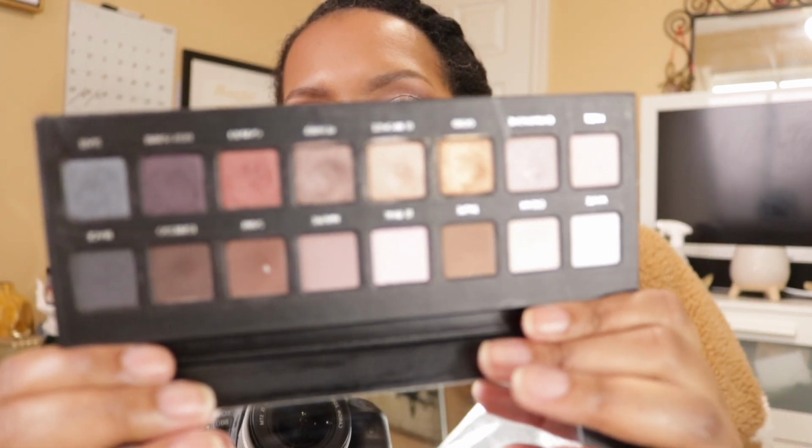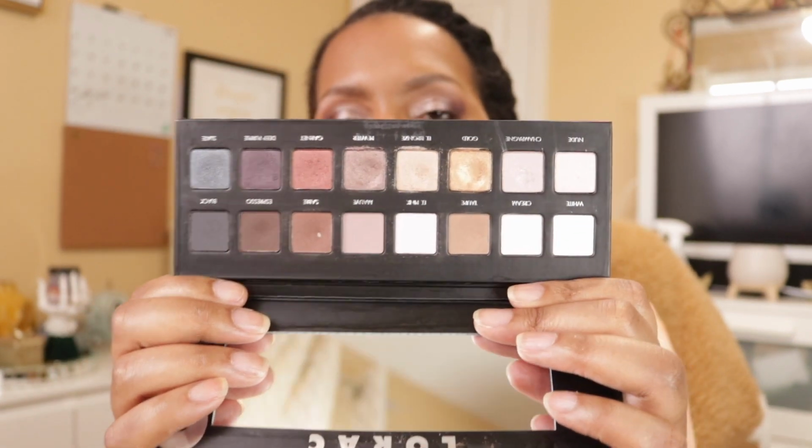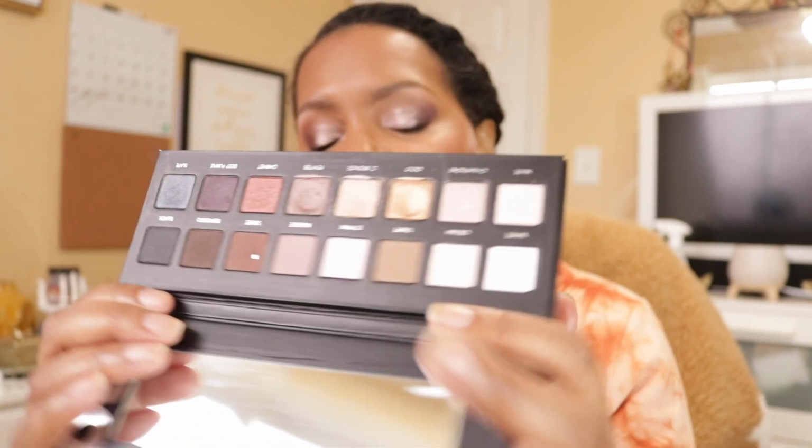And this one is, I think, my first ever Lorac eyeshadow palette, the original Lorac Pro. I don't even remember how old this is. I just remember walking into Ulta and picking this one up, and this is when I used to be able to at least hit pan on eyeshadows. This is an absolute classic. I did pick up the new Soleil palette, which I guess kind of replaces this one, but not really.